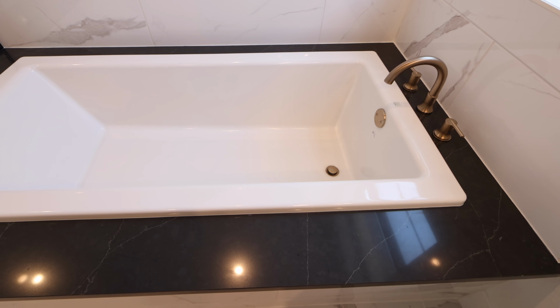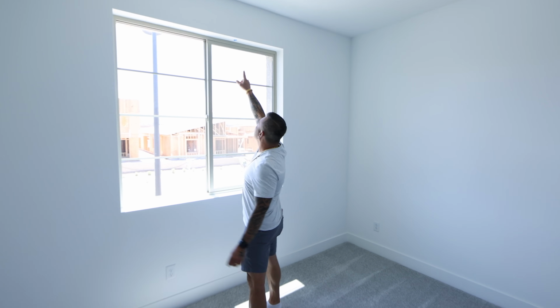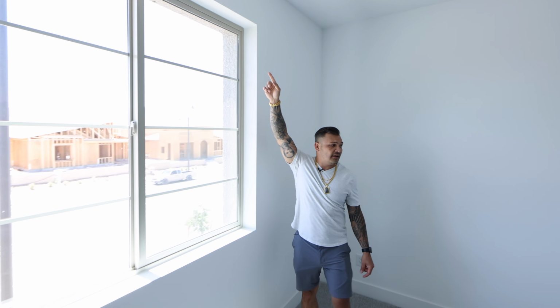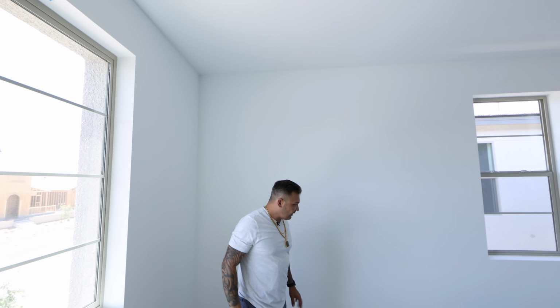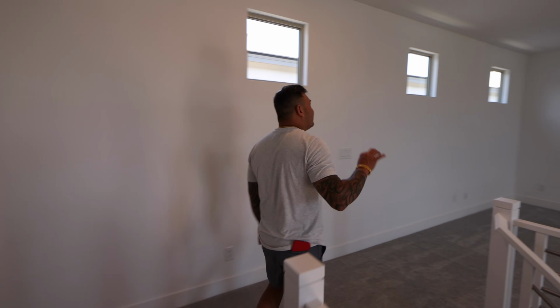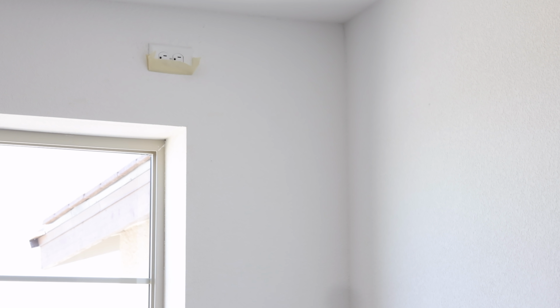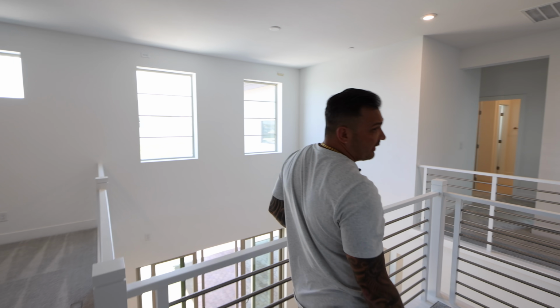Now let's make our way back down to the second bedroom here. So it looks like they still need to do a paint chip right above there. Other than that, everything else looks pretty good here. Looks like they did a really good job. Now this has been here for a couple days. As you can see right above there where we have that outlet, there's a piece of tape there. So it looks like we're going to have to get a scaffold to grab that tape.